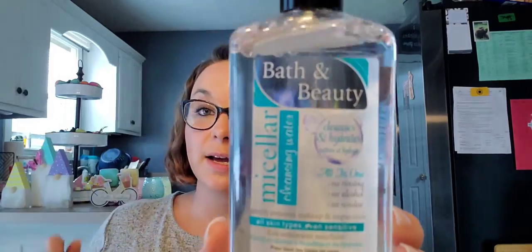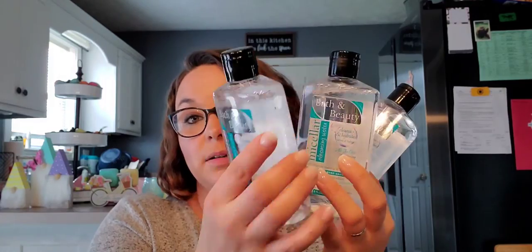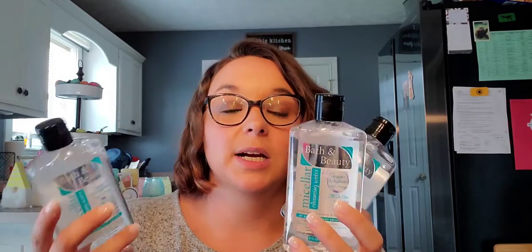All right, this is, again, name brand, and this was a mega wish list, like super wish list. It is the Bath and Beauty brand micellar water. It says cleanses and hydrates, all in one, no rinsing, no alcohol, no residue, all skin types, even sensitive. Gently removes makeup and impurities. I got one for my daughter, and then two for me. Or maybe one for my daughter, one for me, maybe one for a gift. I don't know yet. It depends on how much I go through.